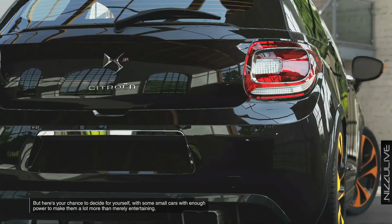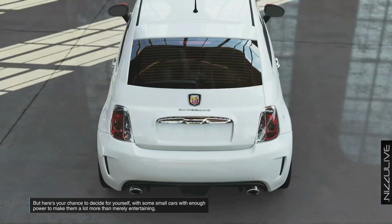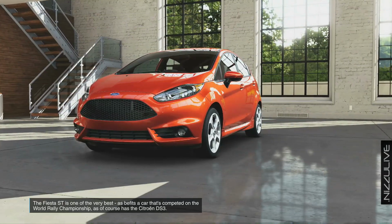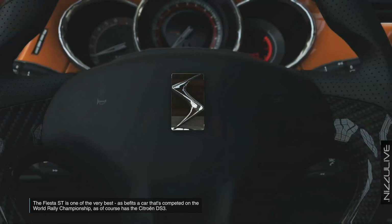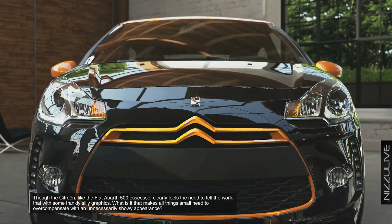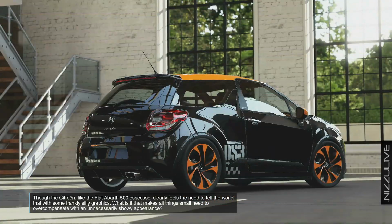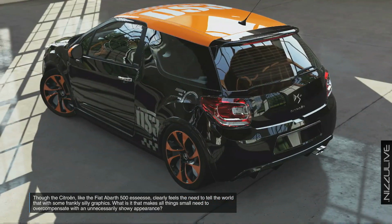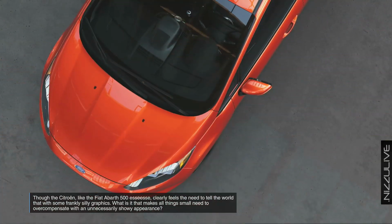But here's your chance to decide for yourself, with some small cars with enough power to make them a lot more than merely entertaining. The Fiesta ST is one of the very best, as befits a car that's competed on the World Rally Championship. As of course has the Citroën DS3, though the Citroën, like the Fiat Abarth 500 SS, clearly feels the need to tell the world that with some frankly silly graphics. What is it that makes all things small need to overcompensate with an unnecessarily showy appearance?